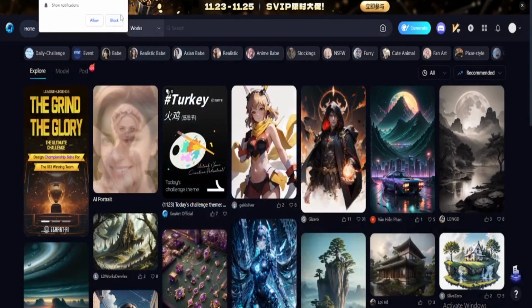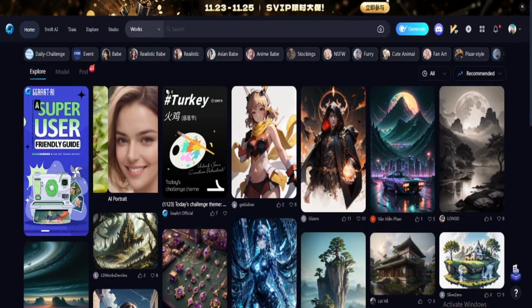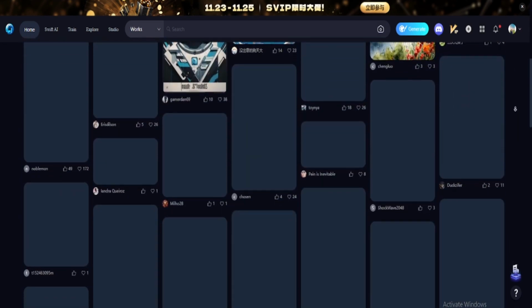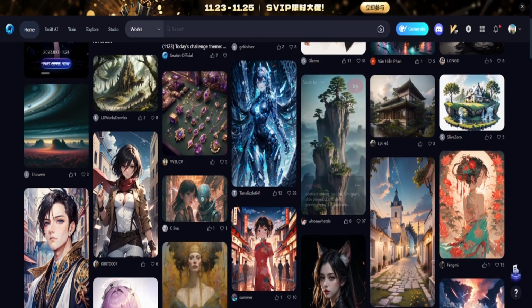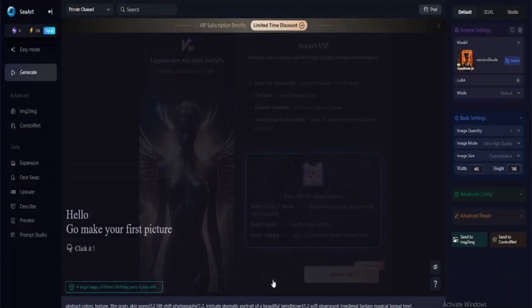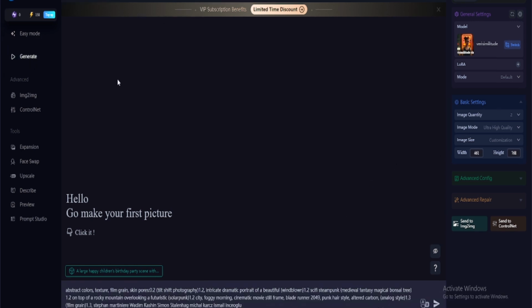After finalizing your preferences, you'll be able to begin creating immediately. There are various ways to create your images. One method is by getting inspiration from the community's Explore page. Simply select an image or style, click on it, and then click Try. This action will replicate all the settings and prompts used to generate that particular image. You have the option to modify these settings, or just click Generate to produce an image in a similar style.